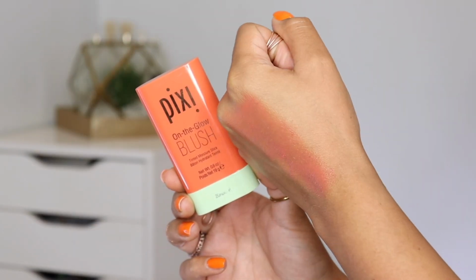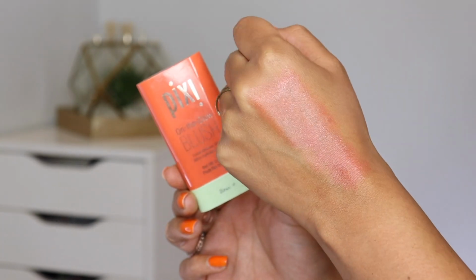This next product is newer to me and I wasn't sure how I was going to feel about it, and I really fell in love with it. And it's actually prompted another video idea that I will get to in the coming weeks. But this is the Pixi On The Glow Blush. This is a tinted moisture stick. And this one is in the shade Juicy. I think there's 3 different shades, but it almost looks like a deodorant. It's really slim.